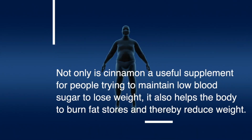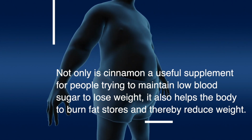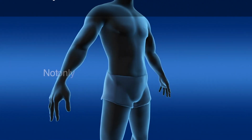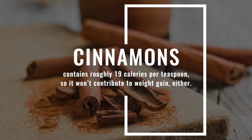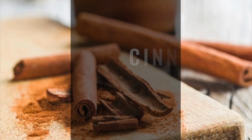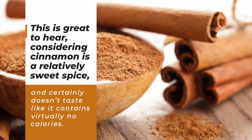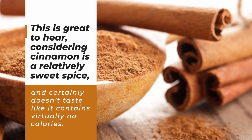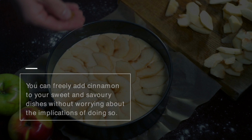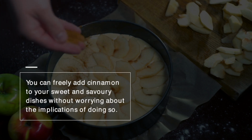5. Weight loss properties. Not only is cinnamon a useful supplement for people trying to maintain low blood sugar to lose weight, it also helps the body to burn fat stores and thereby reduce weight. Cinnamon contains roughly 19 calories per teaspoon, so it won't contribute to weight gain either. This is great to hear, considering cinnamon is a relatively sweet spice and certainly doesn't taste like it contains virtually no calories. You can freely add cinnamon to your sweet and savory dishes without worrying about the implications of doing so.